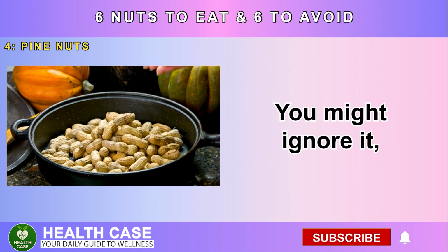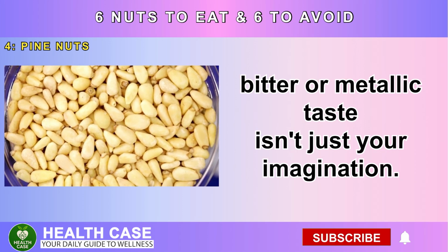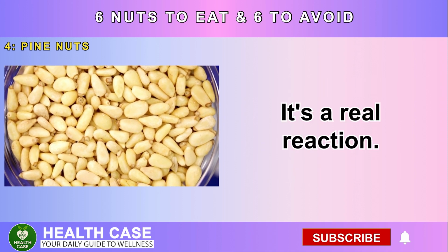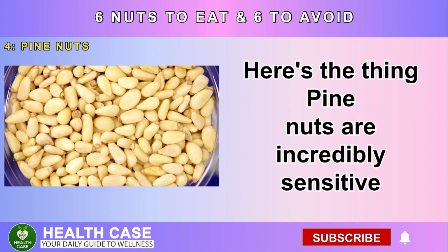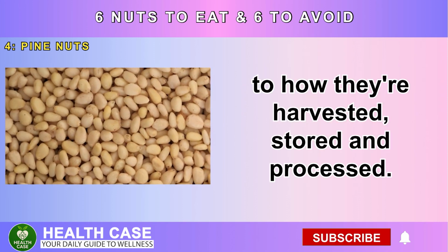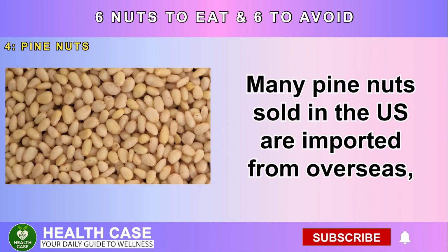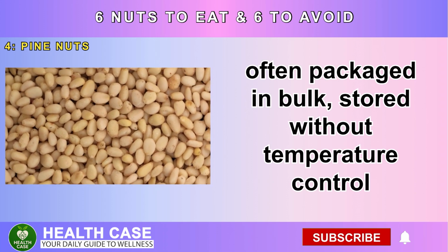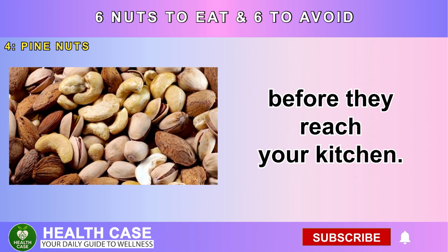You might ignore it, but if you've ever eaten pine nuts, that lingering bitter or metallic taste isn't just your imagination. It's a real reaction, and it can last for days. Here's the thing, pine nuts are incredibly sensitive to how they're harvested, stored, and processed. Many pine nuts sold in the US are imported from overseas, often packaged in bulk, stored without temperature control, and exposed to light or heat for weeks before they reach your kitchen.